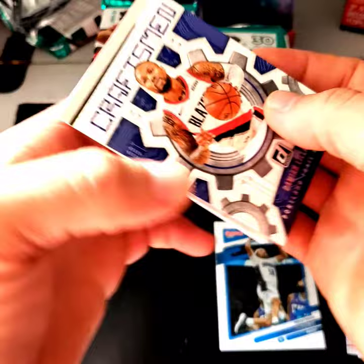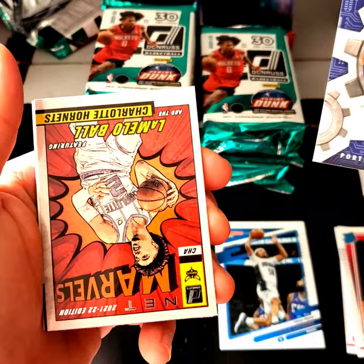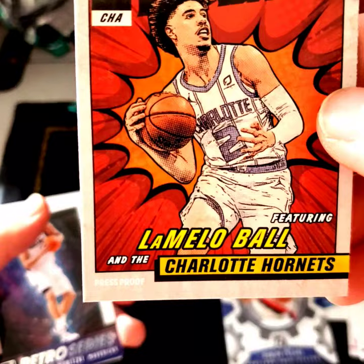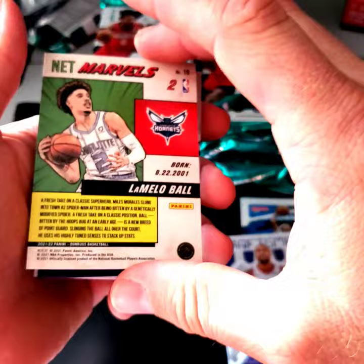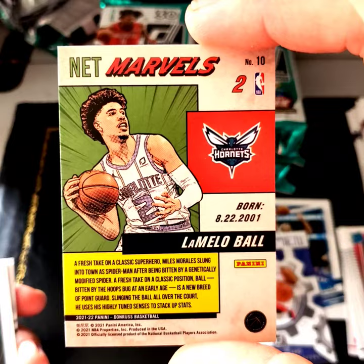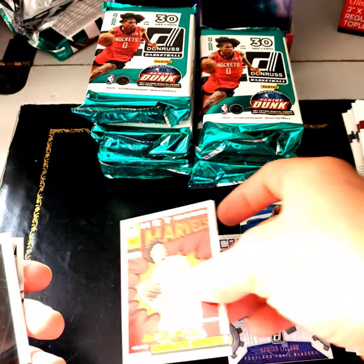Dame, little Dame time action. Oh, LaMelo Ball. Is that a press proof? Press proof LaMelo Ball. Marvels. Look at that. Sweet. Check the back out. Man, these cards are slick. Net Marvels. LaMelo Ball. Heck yeah, dude. Digging it. That's a good one. Leave that for the highlight pile.